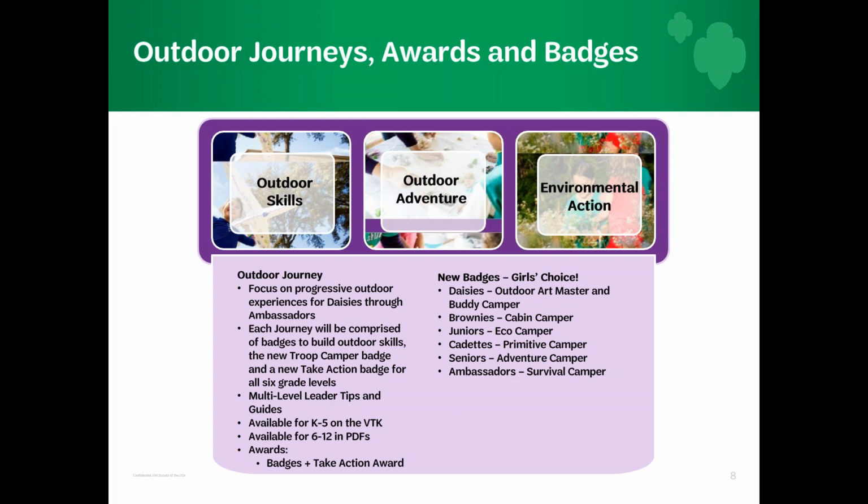The new Troop Camping badge serves as the anchor for the outdoor journey. And this is the 3rd set of badges that was developed as part of the Girl Choice experience. So the first, you might remember, is the outdoor art exploration. We had an outdoor recreation series of badges, and now we have the Troop Camping badges.